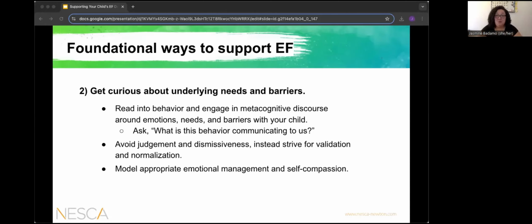Another point for this is to avoid judgment and dismissiveness and instead strive for validation and normalization. Back to that example with the child who throws a toy after not being able to continue watching TV, we can normalize and validate that feeling of disappointment and frustration without validating the unhealthy or unsafe behavior, but we can still validate what's underneath there. And instead of judging them for having that feeling or having that need, we can make them feel seen and understood and heard. And lastly, we can model appropriate emotional management skills and self compassion. So once we meet our child's underlying need or emotion, then we can help our child move into problem solving mode where we help them get back into their thinking brain and figure out what they can do next time to make that a better situation.